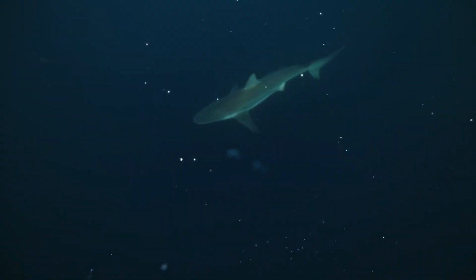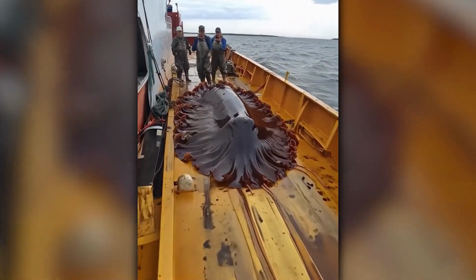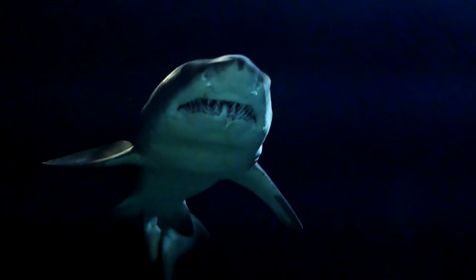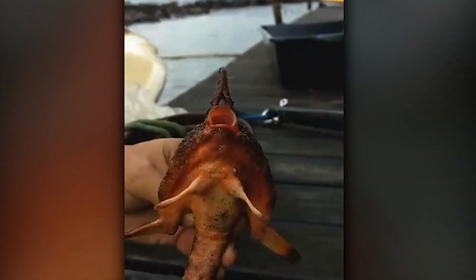From the depths of the ocean emerge creatures more mysterious than we ever imagined. Call them hybrids, mutants, or simply the beasts of the underworld. But tag along for the terrifying critters scientists captured that shocked everyone.